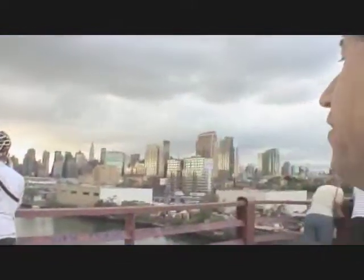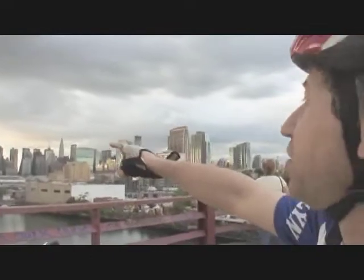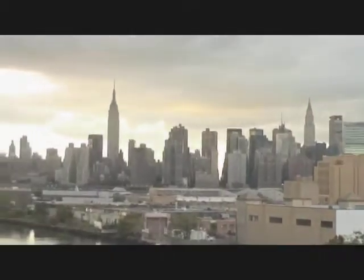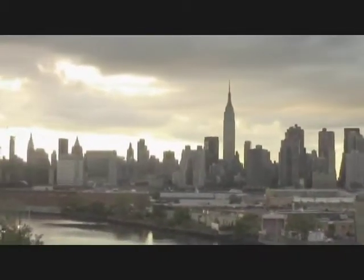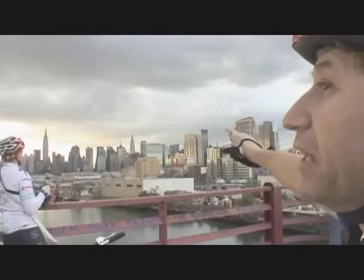Okay, what we have here are the long tall building is the Empire State Building. The next tallest one is the Chrysler Building. Then you have the MetLife Building. That used to be the Pan Am Building, but Pan Am is no longer in business.